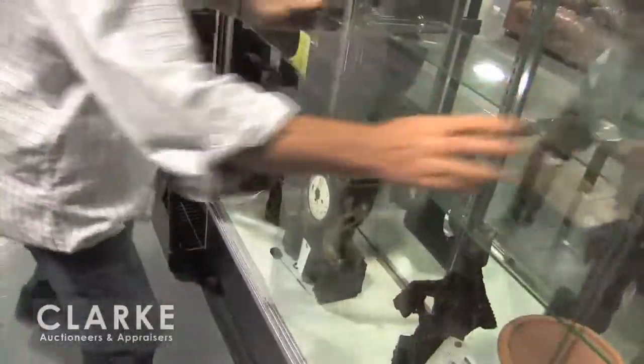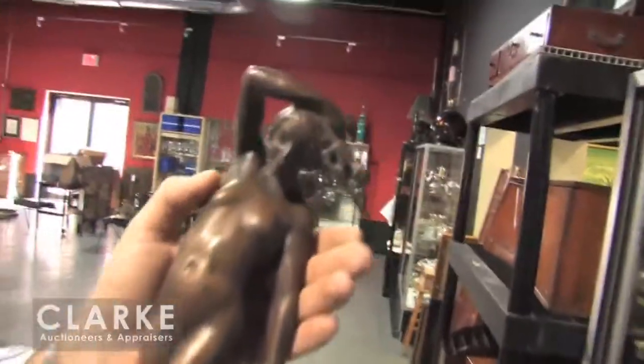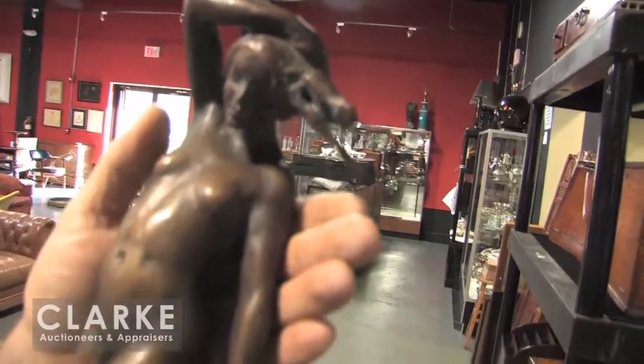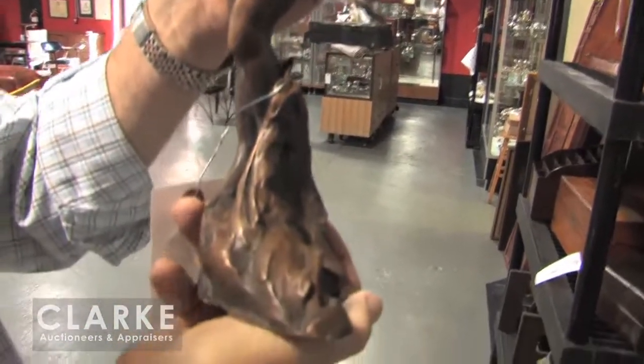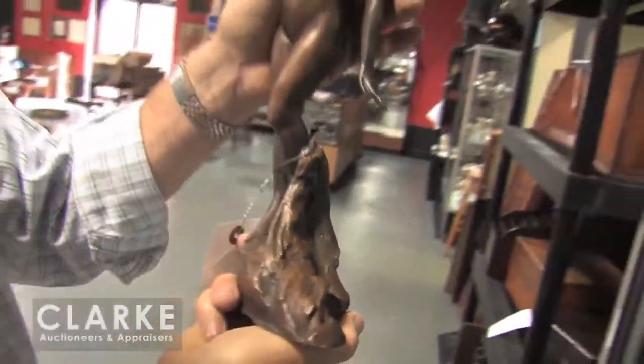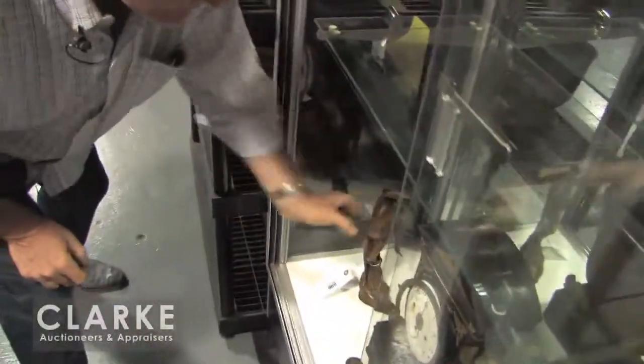Another bronze, Art Nouveau, turn of the century, 1910. Unsigned by the artist, but it does have a foundry mark. Hopefully somebody's going to be able to identify this. JNO Foundry, it's marked underneath. Beautiful bronze. Nice Biedermeier clock.